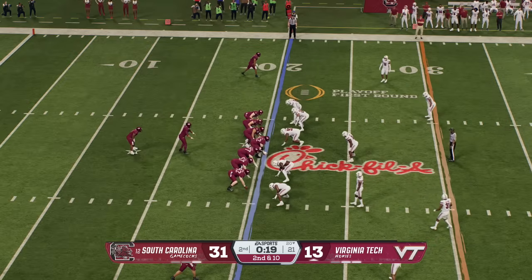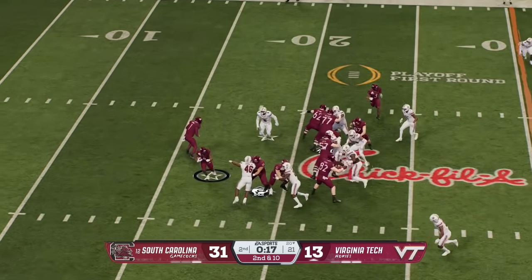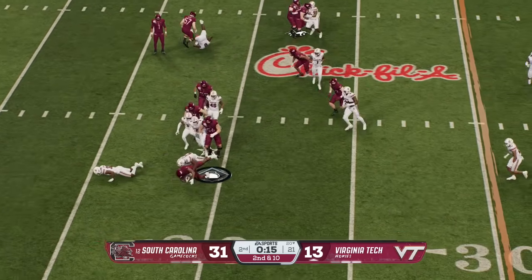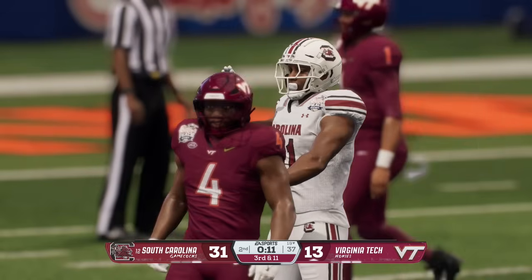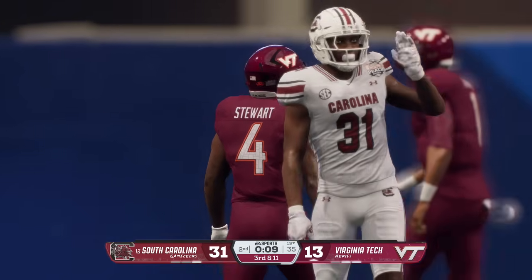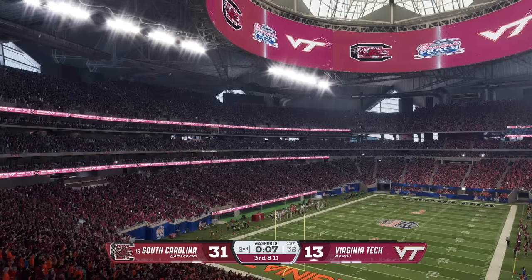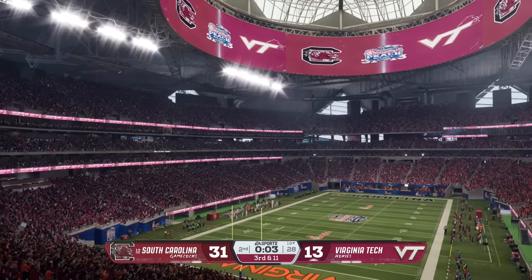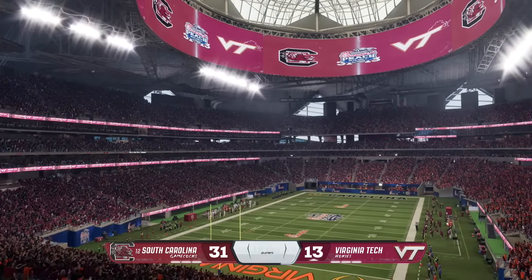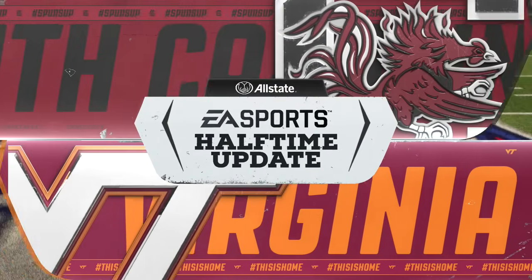After the incompletion, 2nd and 10, what can they do here to make it 3rd and manageable? Breaking tackles. They've got him in the backfield. Nowhere to run. They'll lose a yard on the play. And that will do it for the first half here.